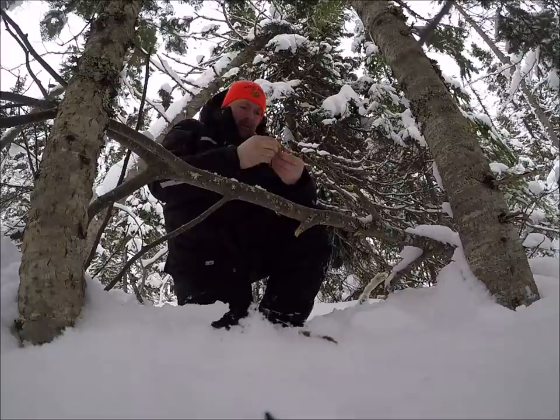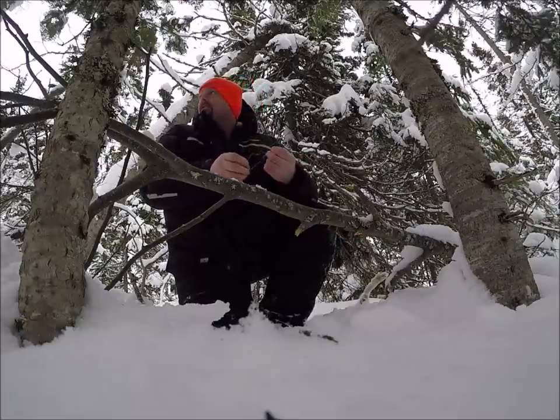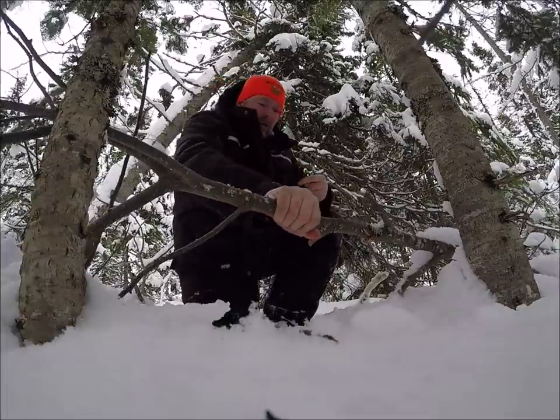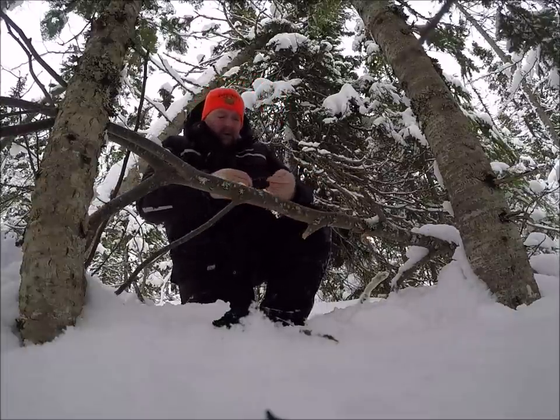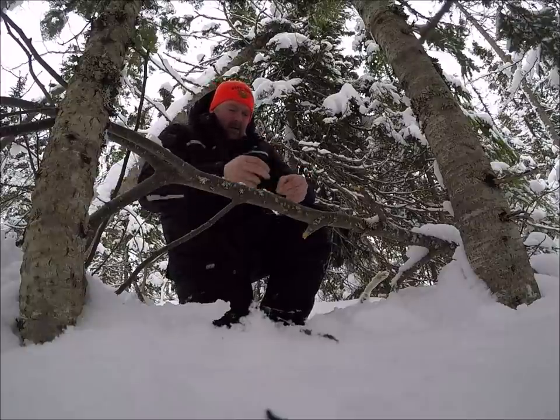And I always carry around a few extra snares, you know. And at least I know there's another one here, because rabbits are pretty scarce in this area. So if I had another half of those rabbits, I'd be more than happy.